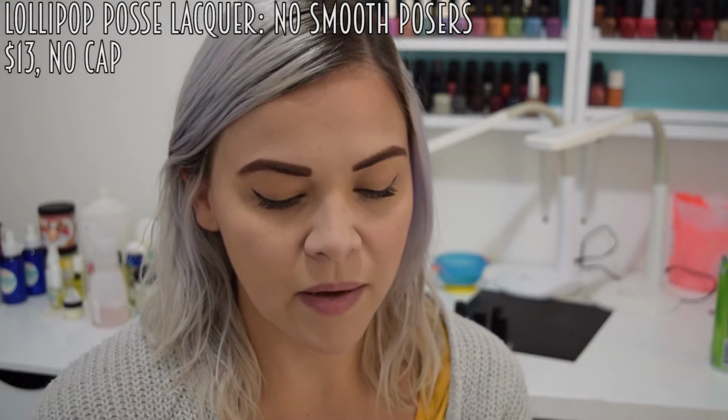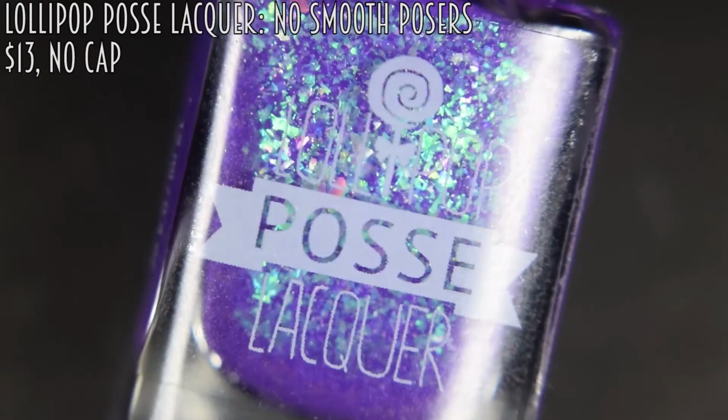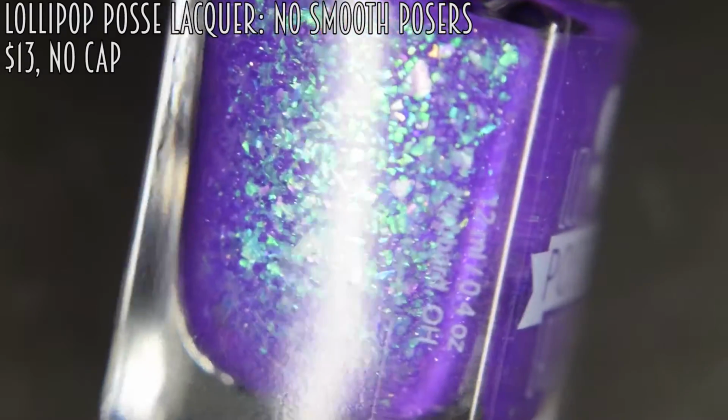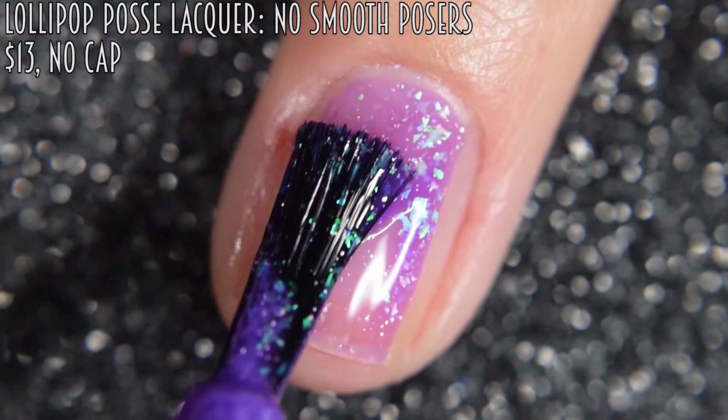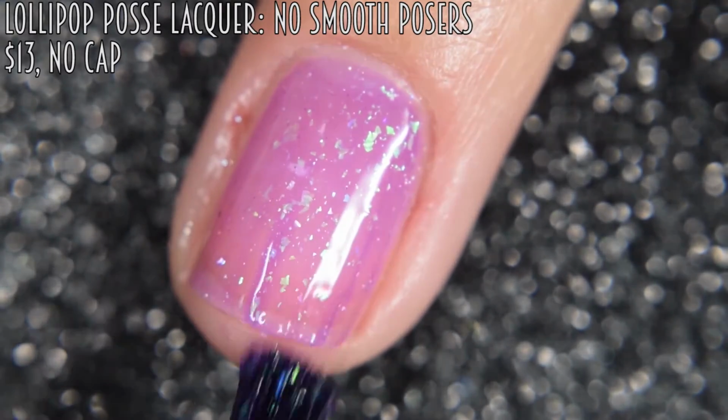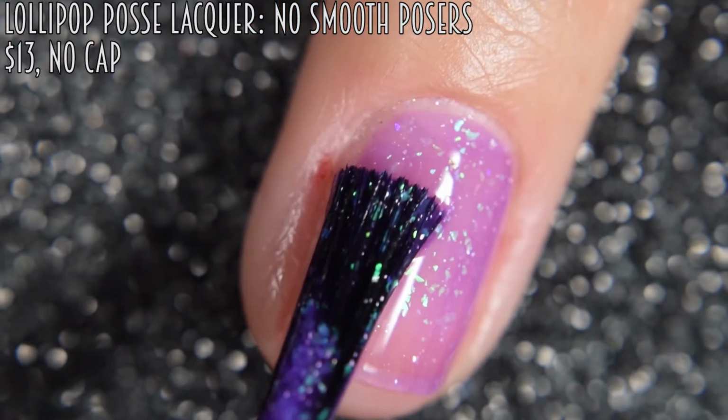Up next from Lollipop Posse Lacquer, we have No Smooth Posers. This is inspired by Adventure Time's Lumpy Space Princess, and it's described as a squishy and vibrant grape jelly filled with icy blue and green shifting iridescent flakes and hollow microflakes. This will be $13, and there is no cap.